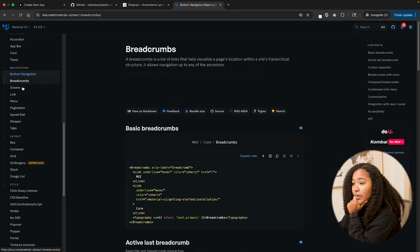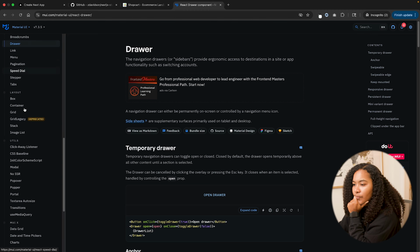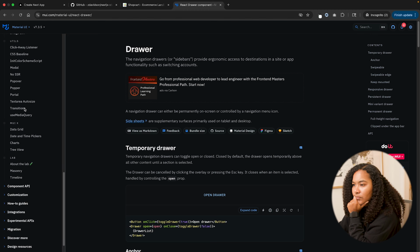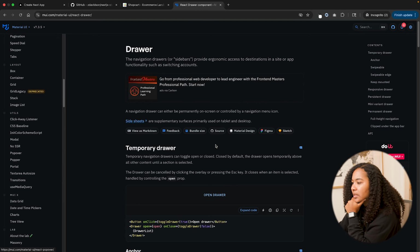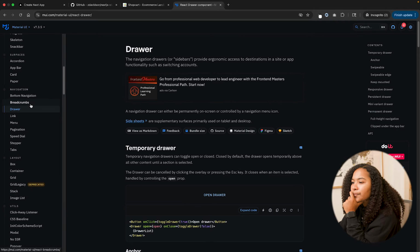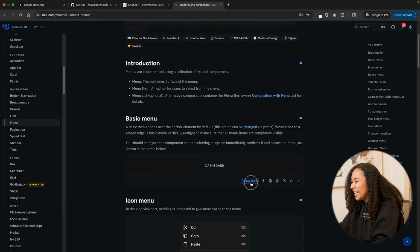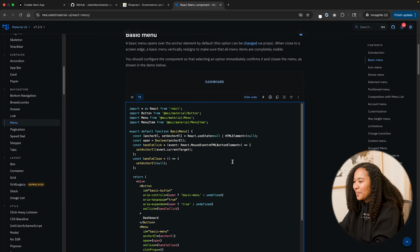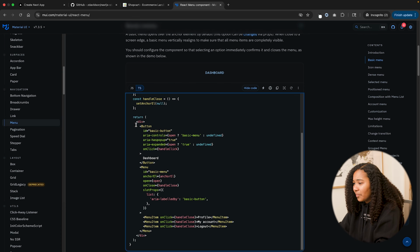Bottom navigation, no. Breadcrumbs, drawer, open drawer, not quite. This is the API itself. Menu. That's what we want. All right, so let's go ahead and spin up a couple of menus. So let's see how they've done their implementation here. All right, so they have just a basic button. And in addition to the button, they've gone ahead and created these menu items.